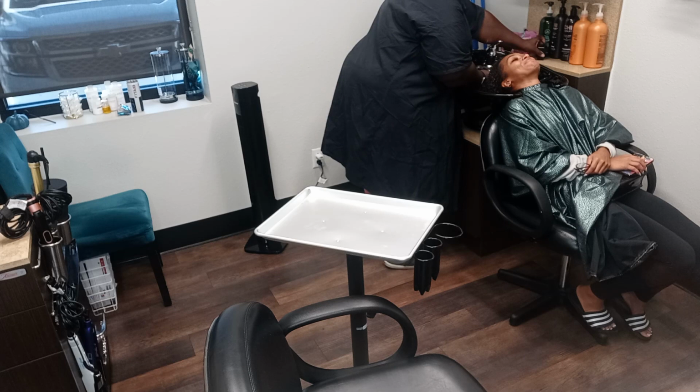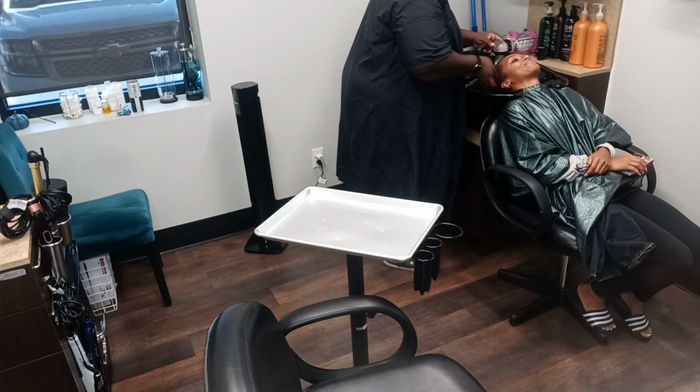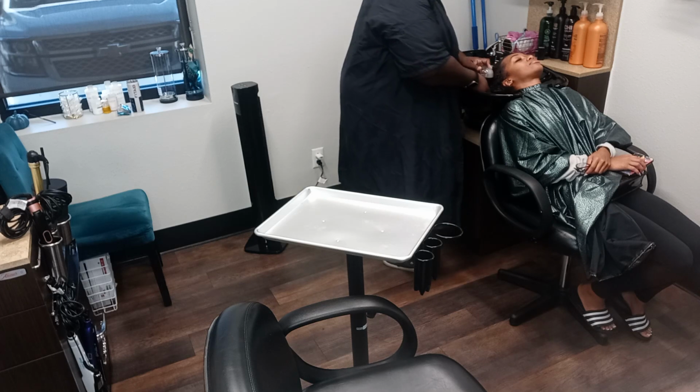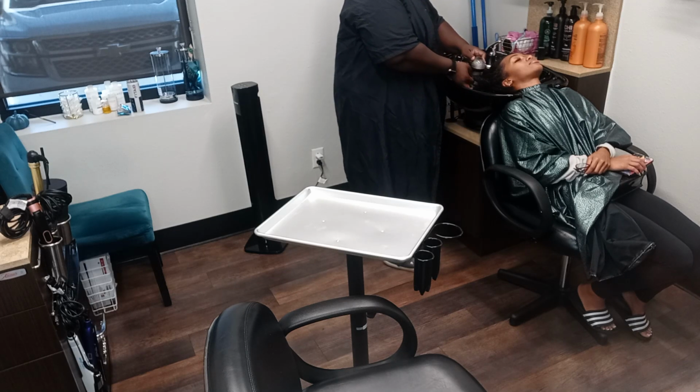You want to rinse the hair on the scalp. You want to let the water run down the actual hair shaft and everything like that. You want to be very thorough. Set a timer for 3 minutes because you don't want to go past 3 minutes. That is the maximum time to be able to do this part.